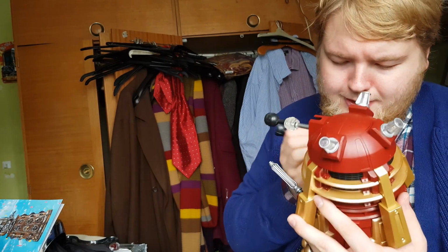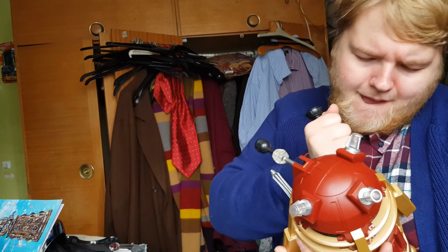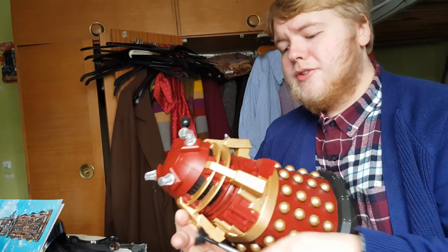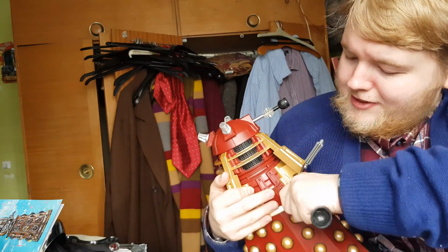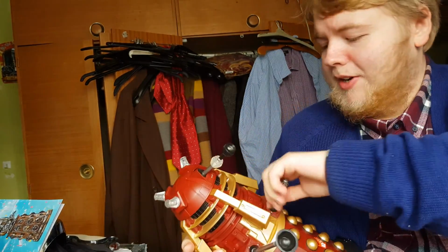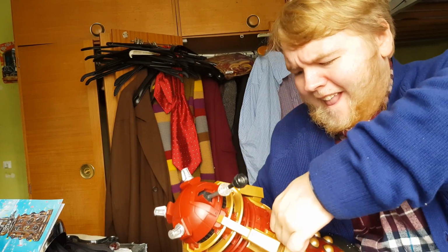Let's try and get the gun in. Does this go in a particular way? Come on. This is also the most accurate 12-inch character Dalek that there is, because this was a brand new, unique sculpt for it, and this is when they actually were able to get a Dalek in hand to actually scan it. There we go.